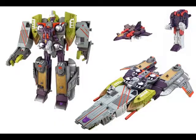Number 8 is Armada Tidal Wave. Speaking of combiners, a dude who turns into 3 separate things and is completely enormous. He's seriously like this big. I love him, and I got Armada Megatron, or I think Galvatron, I don't remember. There's a video coming, you'll find out, but I got him basically to be an accessory to Tidal Wave, because you can combine them, and it's so ridiculous, and it's amazing. Tidal Wave is probably the best Armada toy. He's just amazing.